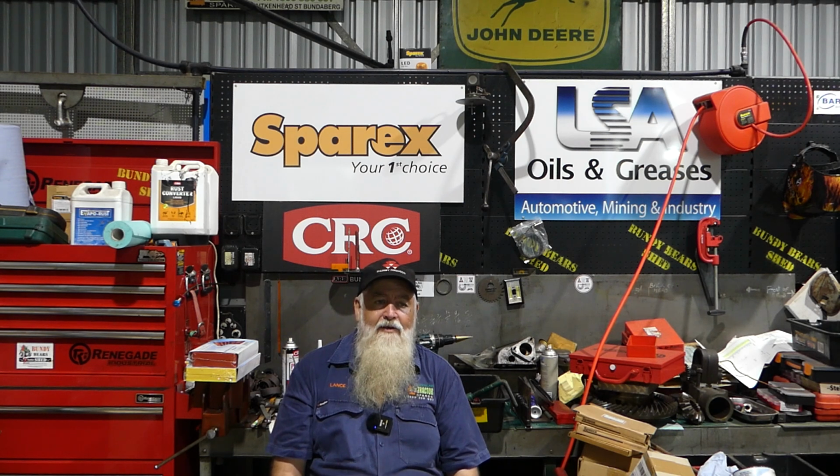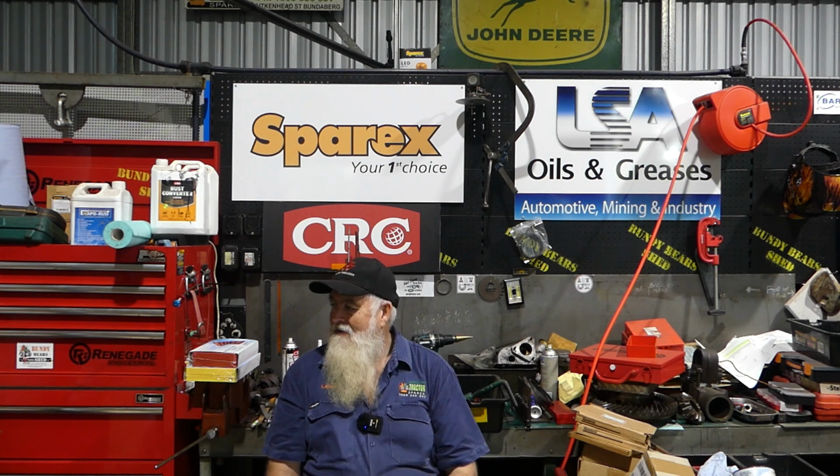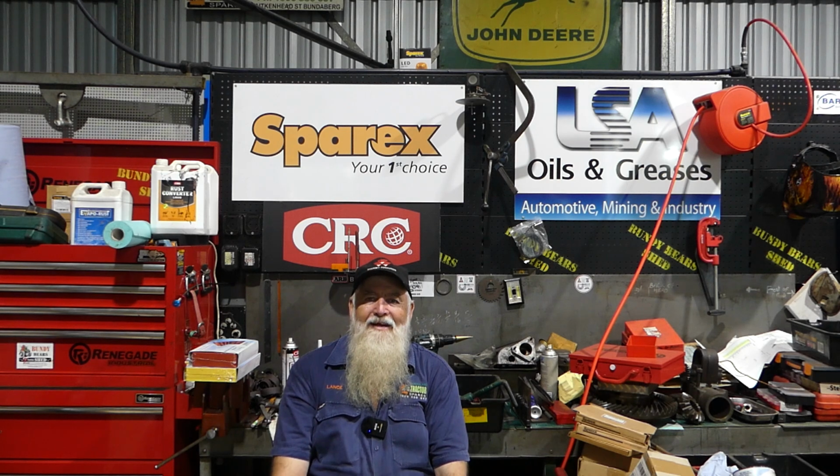But yeah, I have been getting the shed tidied up slowly, and by Christ, it needed it. I seem to have to work in a bloody jumble, but we are getting there. It's a slow process, but I am enjoying it.